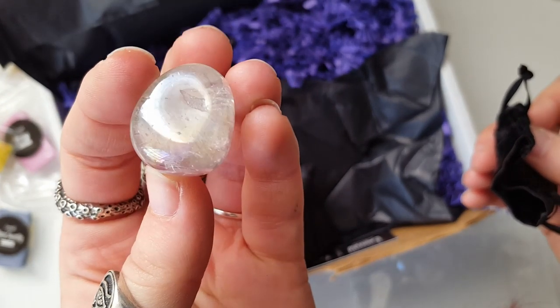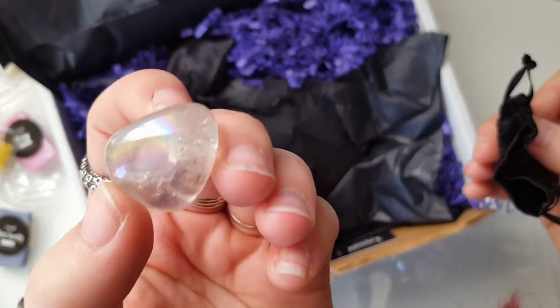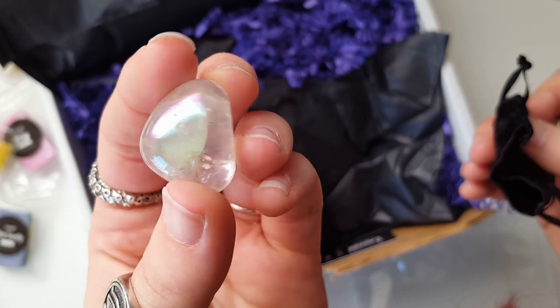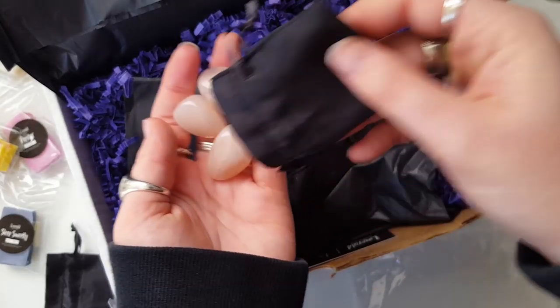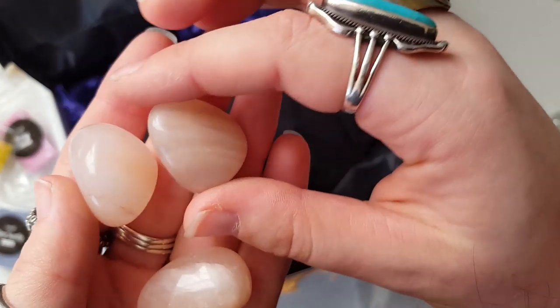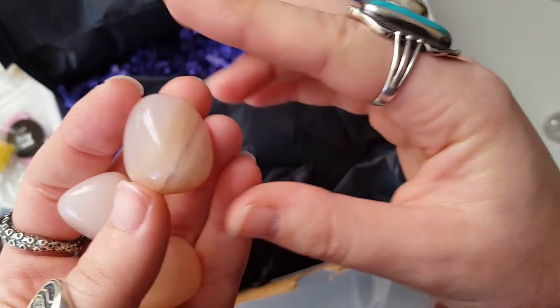I don't know if that was the name she had it under, but it's just kind of holographic and iridescent. And then I got a couple of these peach moonstone tumbled stones, which I have moonstone, but I hadn't seen the peach before, so that was really fun.